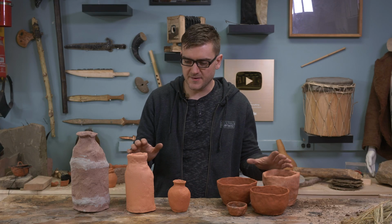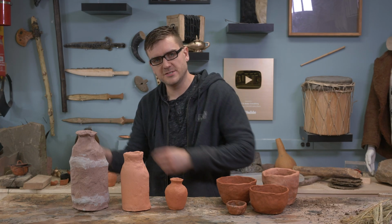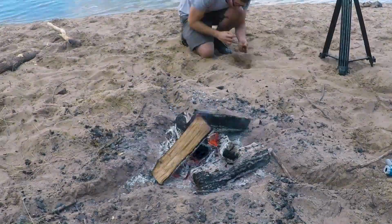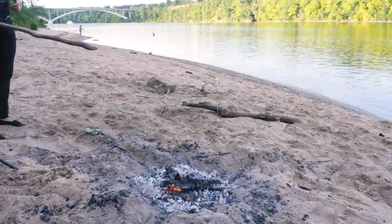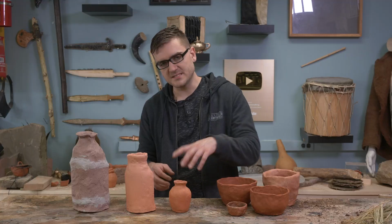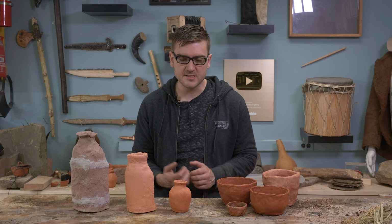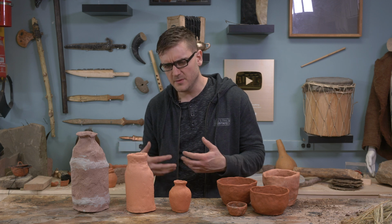All right, so I got most of these guys fired now. Just got this big guy left to do in his own batch. At this point, we're still doing mostly pit firing, which has a limited temperature you can get up to, which means these are all kind of low fired clays that are actually still porous. You do get a slight glaze accidentally sometimes from wood ash. It's not really a high enough temperature to, I think, apply a consistent one. And glazes would come a little bit later in history.